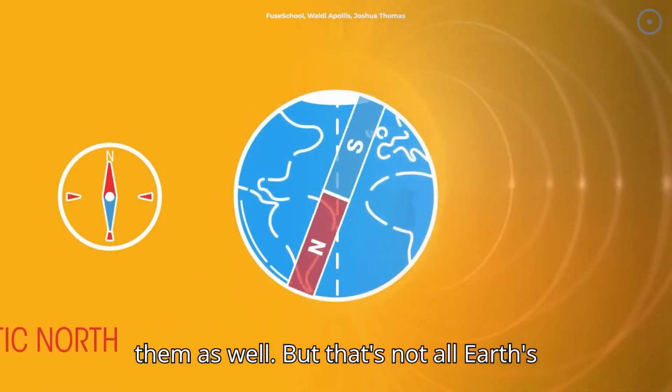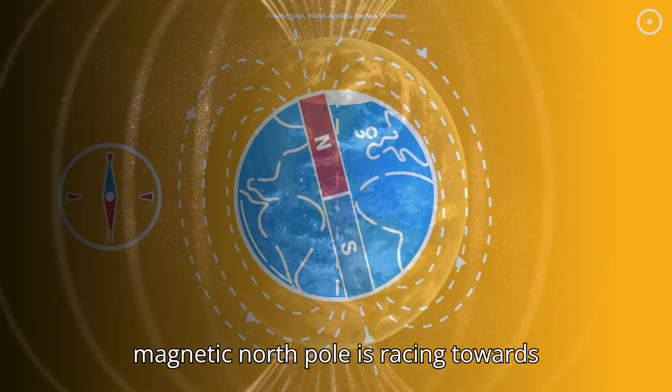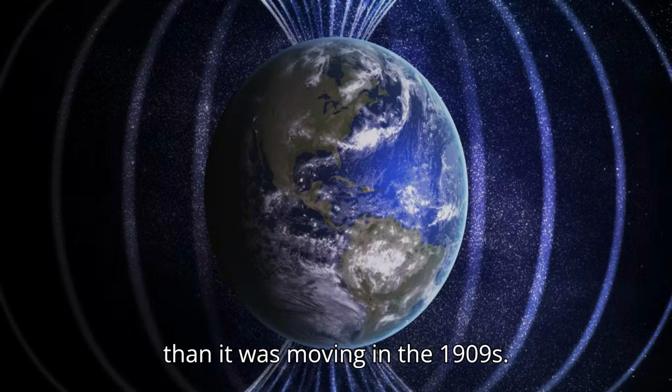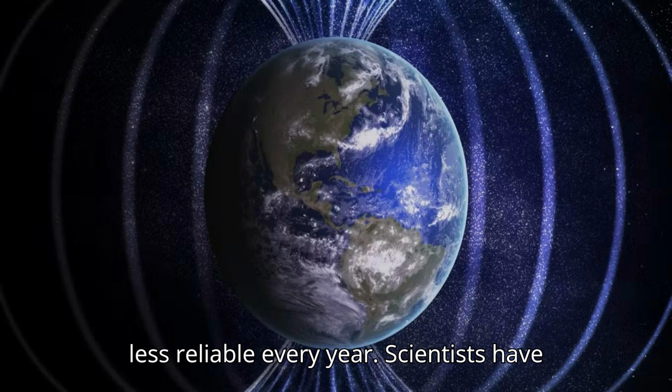But that's not all. Earth's magnetic poles are on the move. The magnetic North Pole is racing towards Siberia at an astounding 34 miles per year. That's about 3 times faster than it was moving in the 1990s. Imagine if your compass started becoming less reliable every year.